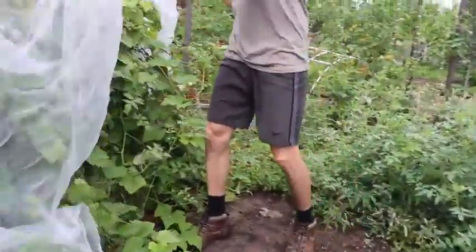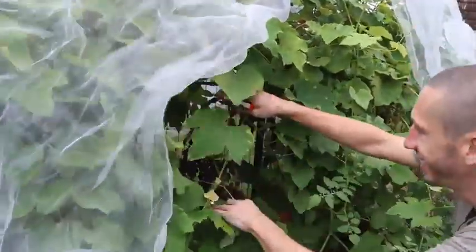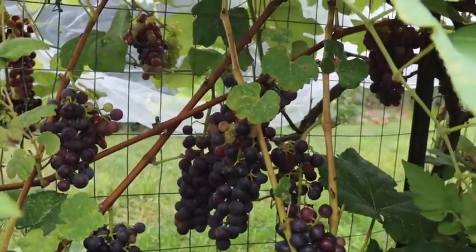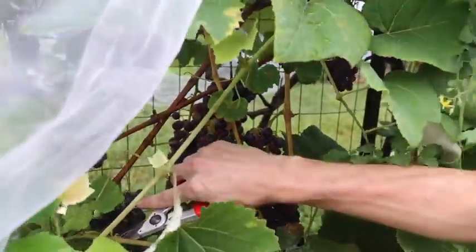And our Concord seeded one is in the middle of the garden. That won't be ready till like October. Look at this. Man, you love to see it. All right, let's just grab these last couple sets and then move along because I don't want to turn this into a 25-minute grape harvest video.